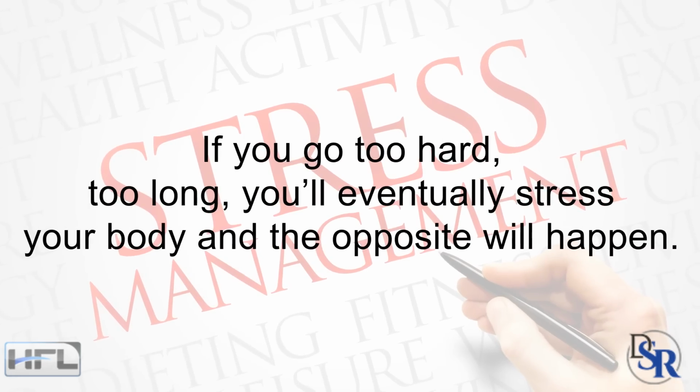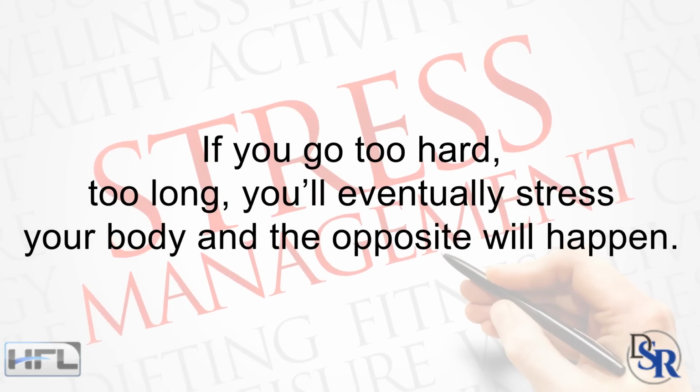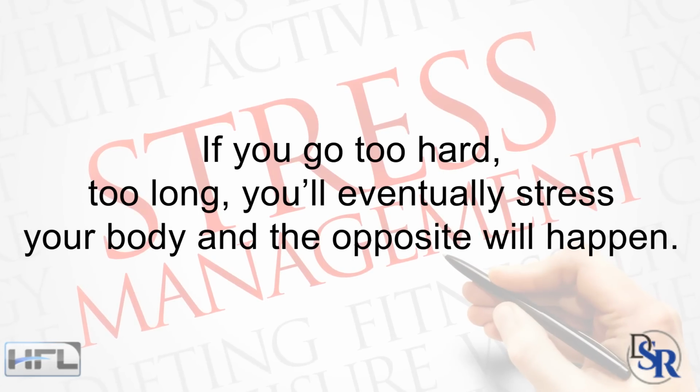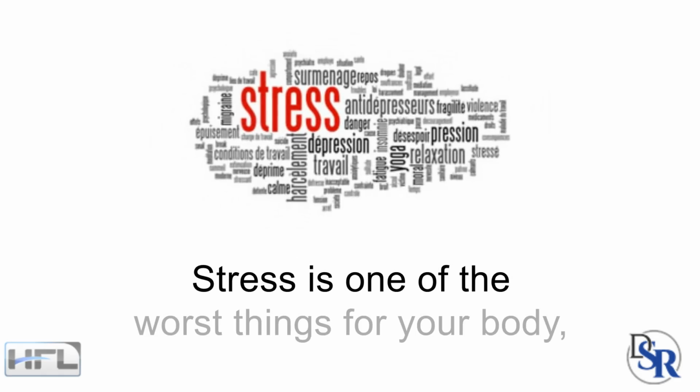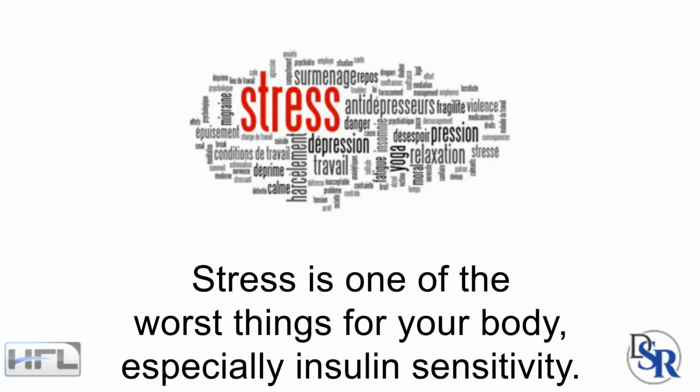Just one thing to remember, if you go too hard or too long or too strenuous, you'll eventually stress your body and the opposite will happen, which I want to bring up in the next point. You want to reduce stress. Stress is one of the worst things for your body, especially your insulin sensitivity.